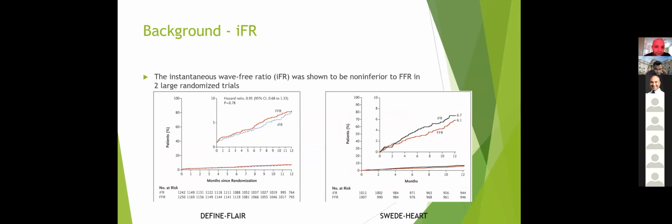Yes, right. So I think there are a lot of studies showing agreement between IFR and FFR, but the main goal of DEFINE FLAIR and these studies is to show that with IFR you get the same benefit of reduction, using a cutoff, and reduction in cardiovascular outcomes. So that's more like validation of the technique with outcomes, more so than agreement. I think just to make a little clarification there, that was the study.